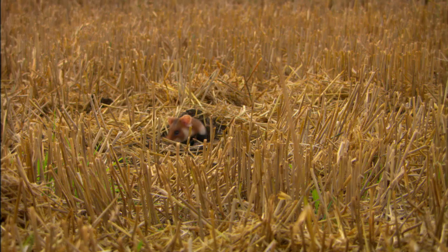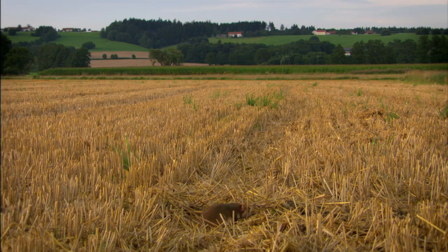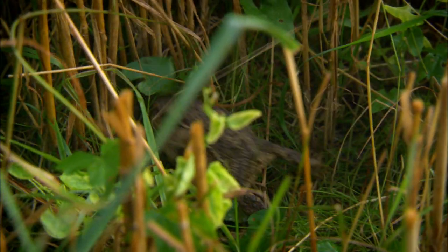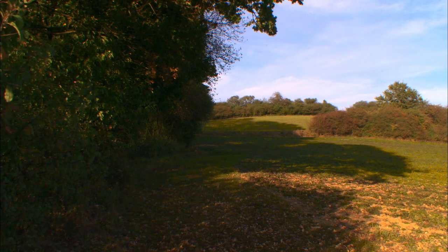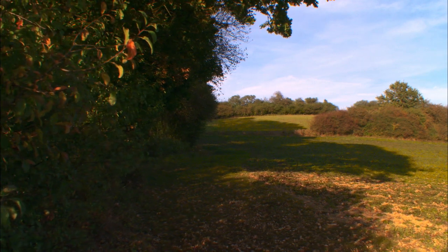The hamster doe is one of the few left. She's looked for a new burrow, and now must do something crucial for her survival. The toad has reached its destination. It will bury itself under the large field hedge and wait for the next spring.